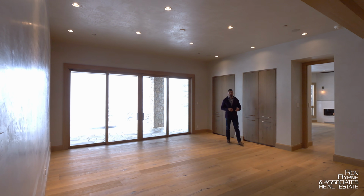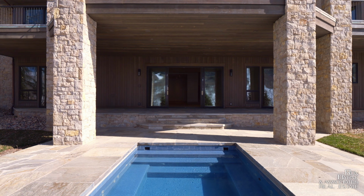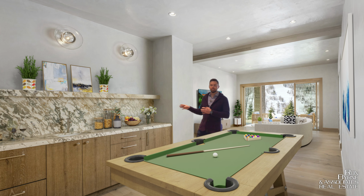The lower level of the house features a large outdoor heated living space with a custom Nest Spa in-ground hot tub, guest primary suite, and a large media room. The large media room flows into a game room with a full wet bar, perfect for entertaining friends and family.